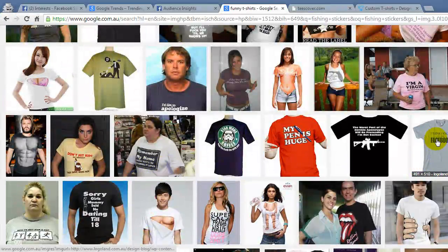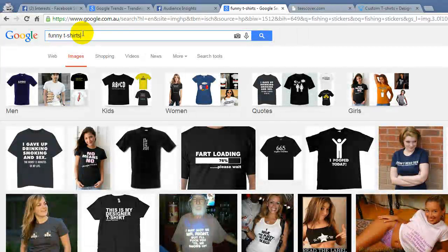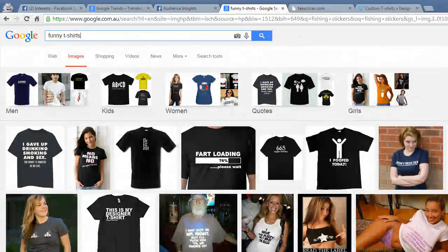Obviously, I wouldn't do Facebook, otherwise you'll never get your ad approved, or you'll probably lose all your profits on your actual Teespring campaign. But Google Image has a wealth of data you can actually put to good use. Okay, let's see. And yeah, all of these are pretty much similar in a way. Whoop, close the wrong one.